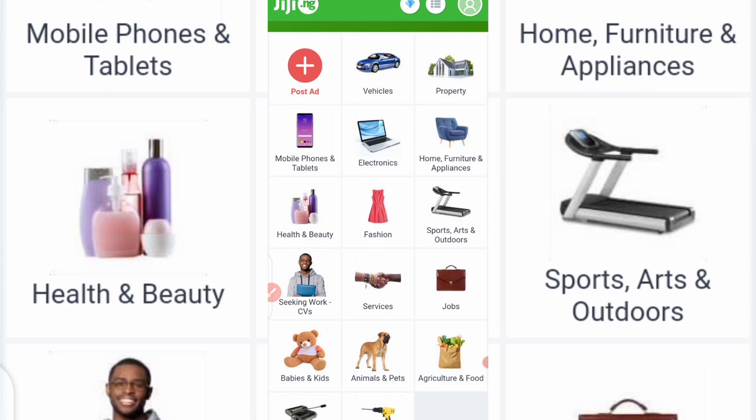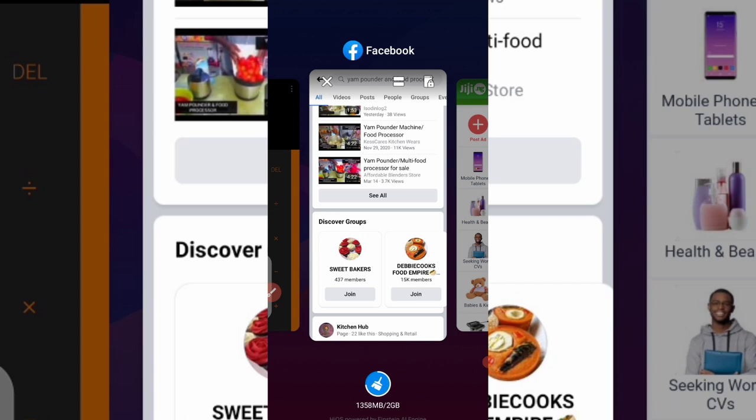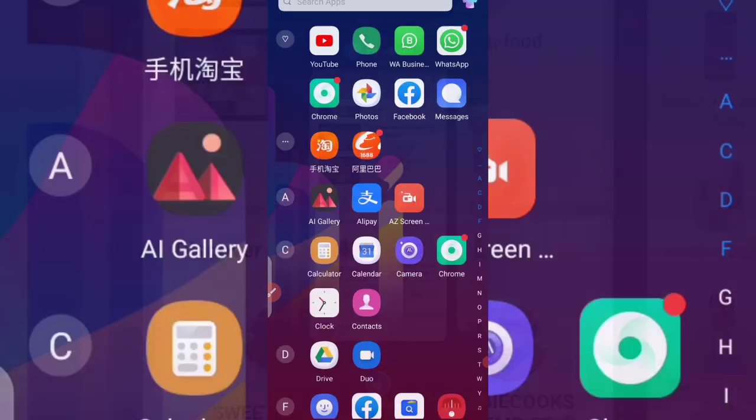It's a straightforward thing. So the first thing I want to do is to show you this hot product that will make you at least 100k per month, even if you do not make many sales. So guys, let's go to Facebook. I'll show you how to get hot selling products on Facebook. So this is my Facebook app.